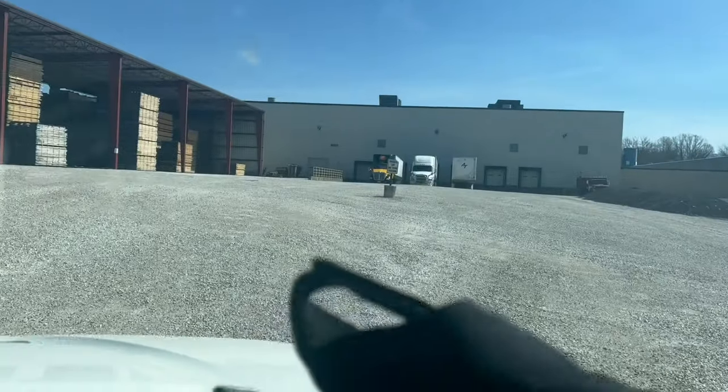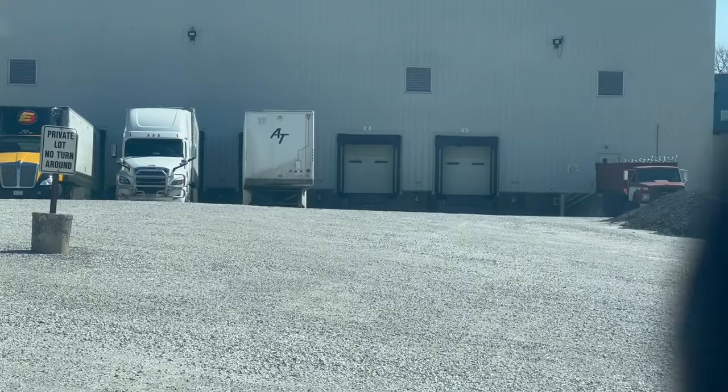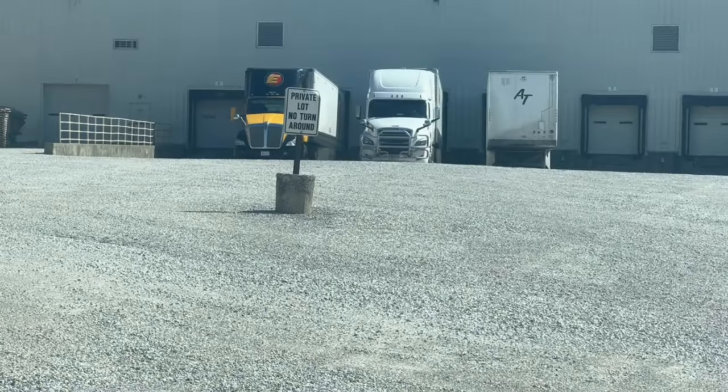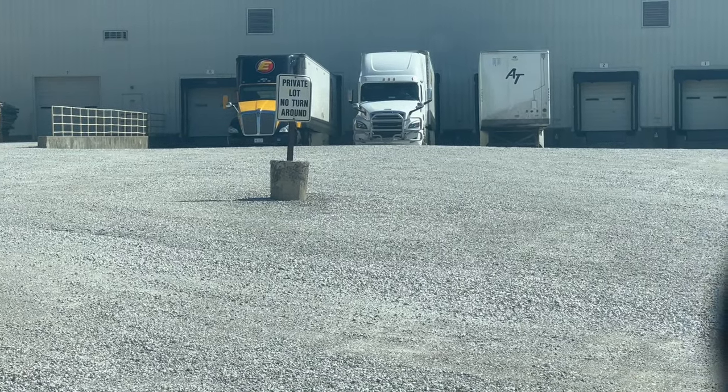About his first time backing in, y'all. So you see how the dock doors is, right? See how they got the yellows? So it's two yellows on it. All right, you're going to put your mirrors, and you're going to put your back in between the two yellows. That's how you're going to know where to back up at. All right, you get what I'm saying?